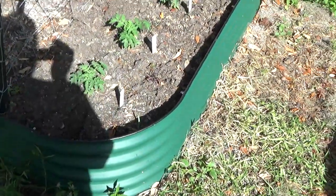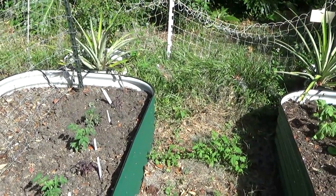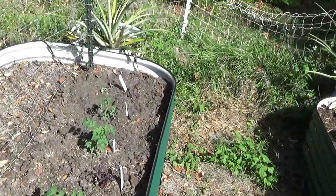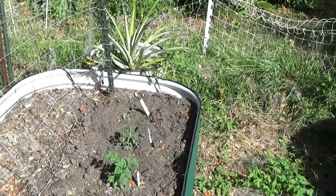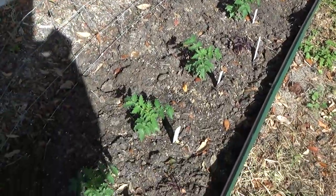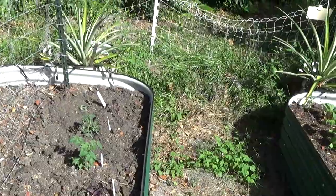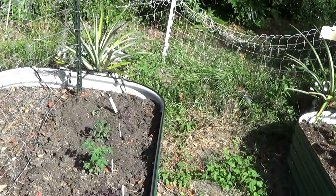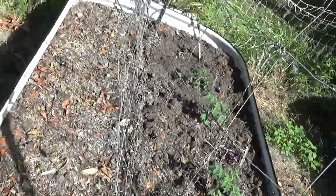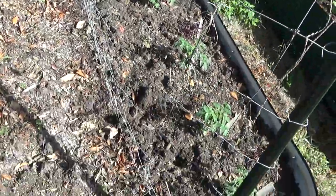And finally over here I've got some Praxis cherry tomatoes. And I put a few more basils in there. That Praxis at the end got dug up by the raccoons. I planted it back in the ground and gave it plenty of water, but it's not sure whether it's going to make it or not. And I haven't even started any more tomato seeds, so I'm not sure what I'm going to put over on this side.